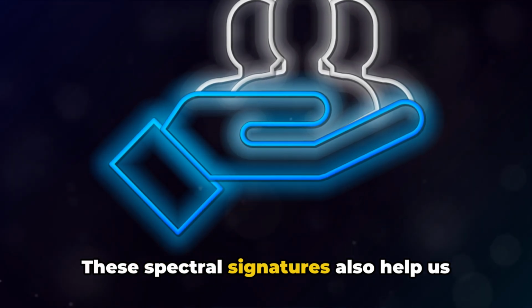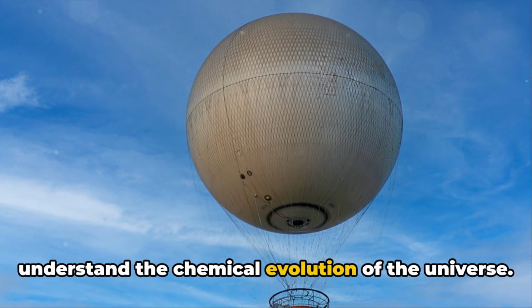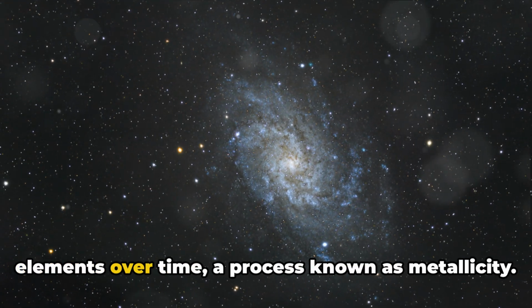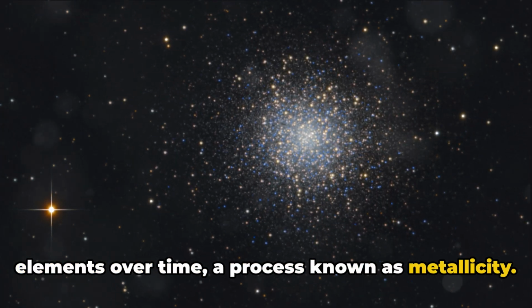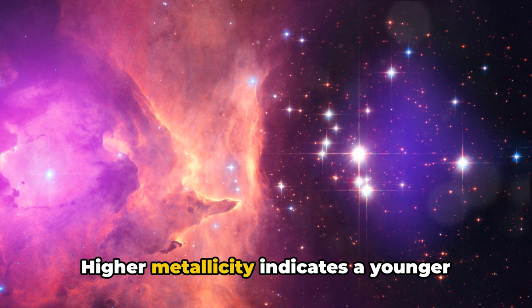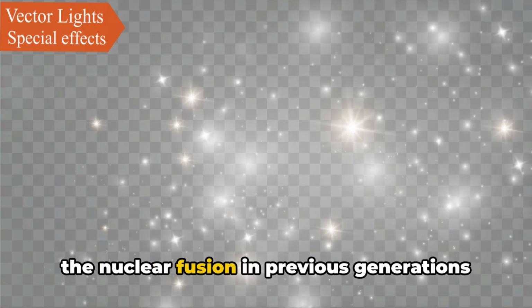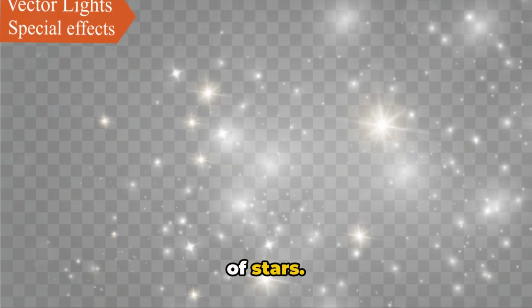These spectral signatures also help us understand the chemical evolution of the universe. We can track the increase of heavier elements over time, a process known as metallicity. Higher metallicity indicates a younger star, as heavier elements are formed from the nuclear fusion in previous generations of stars.